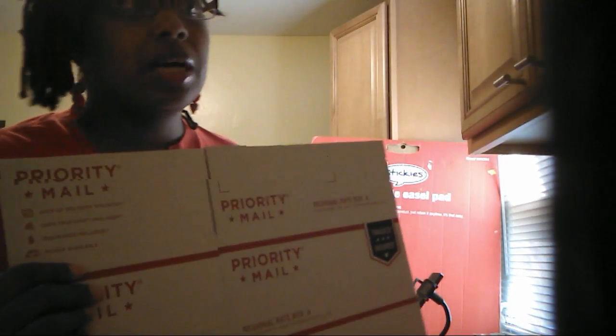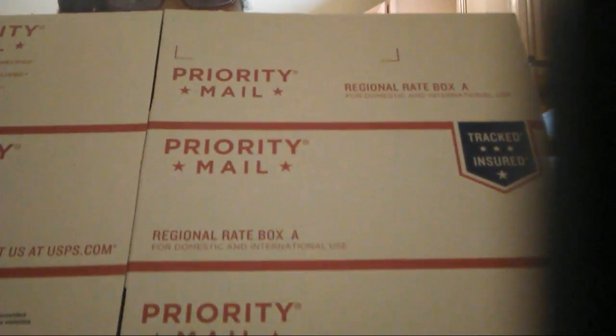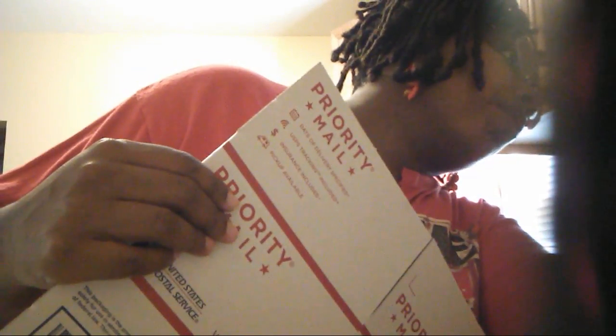The reason you want to order them and not just go to the post office is because you can get way more, and you can get boxes that usually are not in stock at the post office. Like the box that I'm holding in my hand is called a Regional Rate Box A. This is similar to flat rate, but the rate isn't necessarily always the same. Many times it can be a lot cheaper than just using the smallest priority box. I'll show you guys that.